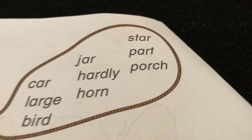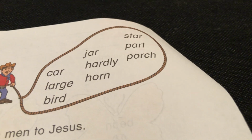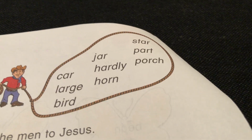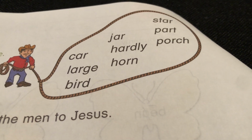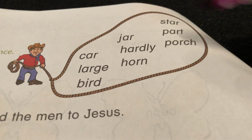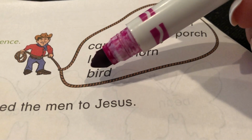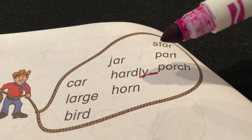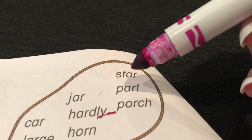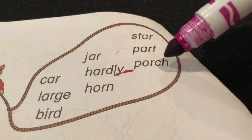Okay, let's read our Bossy R words. Remember, whenever he's with the letter A, he bosses it and doesn't let it talk. It just has to say R. And whenever he's with the letter O, it's or. He's very bossy, isn't he? Okay, let's see what our family words are. Car, large, bird, jar, hardly, horn, star, part, porch.